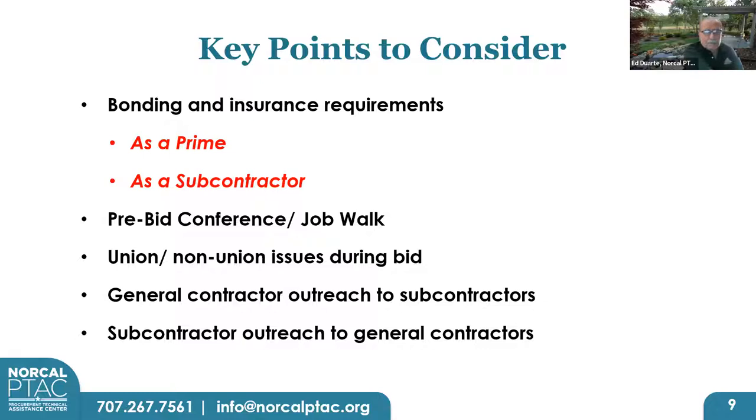So when talking about our estimate, we need to take those bonding and insurance requirements as a prime or as a sub into account. It means that the pre-bid conference is a big deal. You shouldn't be bidding any job unless you are looking at the site.